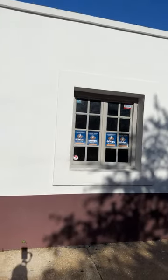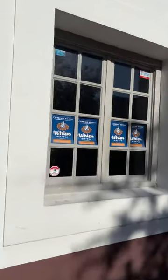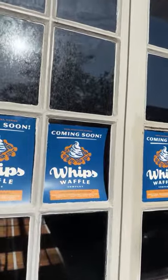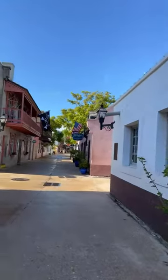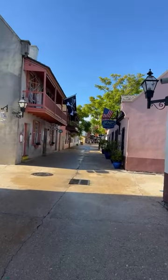So right here, our friends over at Ben's Pretzels and that little ice cream shop that I showed you a minute ago, Lick It, they are opening a new concept called Whips Waffles. It'll be open pretty soon. I don't know how soon. Everybody's definition of soon is a little bit different. This is going to be home of Whips Waffles, so they can make waffles and fresh whipped cream and stuff like that. So it's going to be a great little spot here.